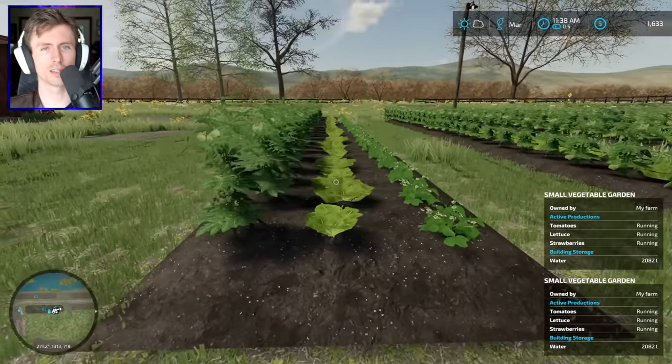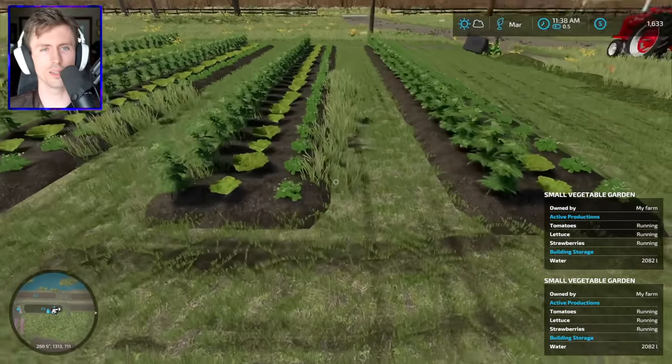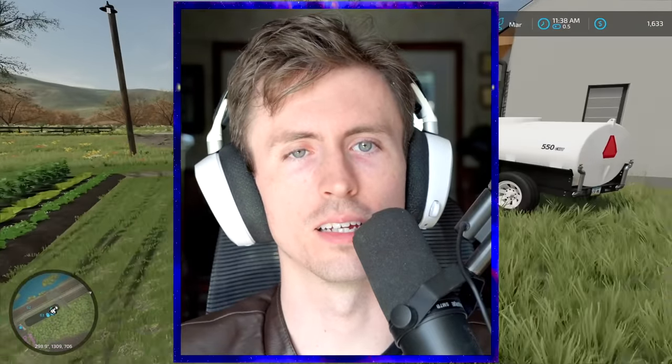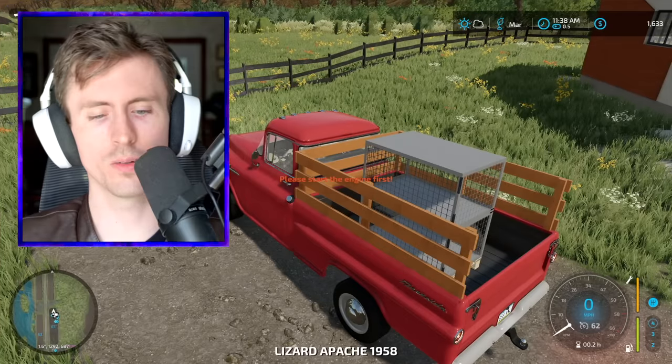Whew. Oh man, as you guys can see, we've got all of these rows planted. I think they're looking pretty good. We need to come through here with the mower. Just didn't get it. Oh man. Okay, we need to go get into town again anyways, because we've got a few other things to pick up yet. So let's go back to town.